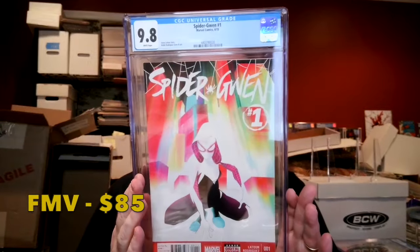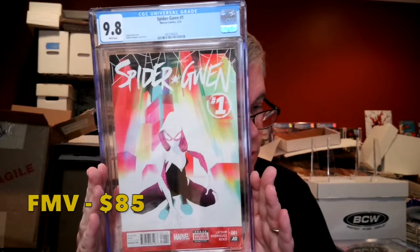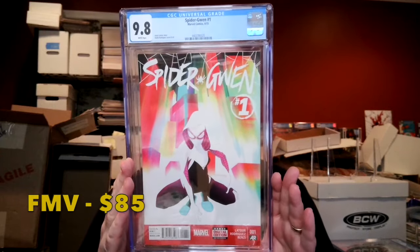Spider Gwen number one, 9.8 white pages. I bought a few of these. This I got at the Stormville flea market for $20. So I think that's a good pickup. I think I probably got this from Warren at Cards and Comics. That would be my guess. High grade, recent book, often from Warren. Modern book. Again, these were all moderns.